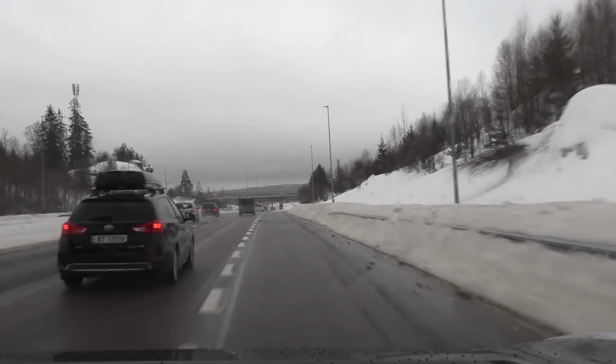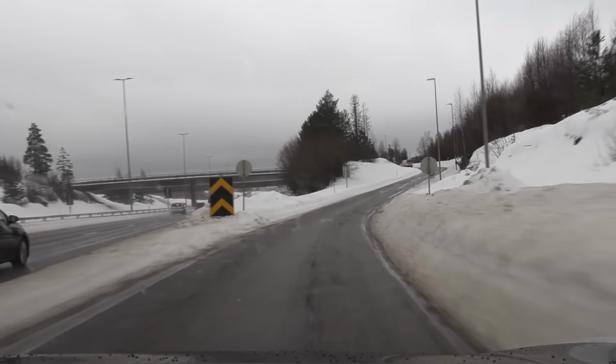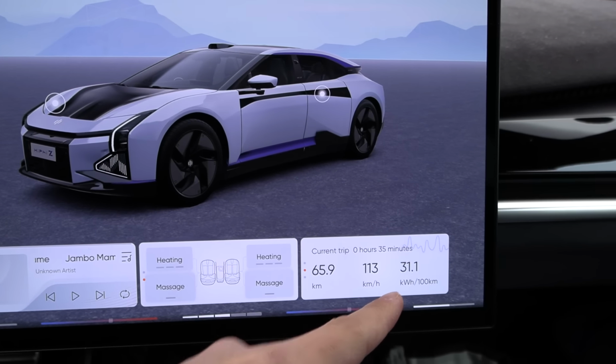Zoop, okay. Seems like there's some Danes and Swedes also traveling. Maybe they have some kind of winter vacation now. It's end of January.